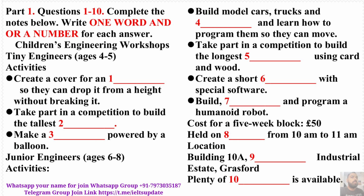Right. And do they have competitions too? Yes. With the junior engineers, it's to use recycled materials like card and wood to build a bridge. And the longest one gets a prize. That sounds fun. I wouldn't mind doing that myself. Then they have something a bit different, which is to think up an idea for a 5-minute movie and then film it, using special animation software. You'd be amazed what they come up with. And of course, that's something they can put on their phone and take home to show all their friends. Exactly. And then they also build a robot in the shape of a human, and they decorate it and program it so that it can move its arms and legs.